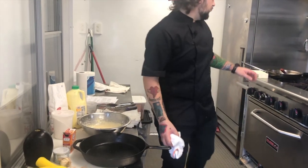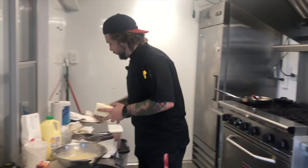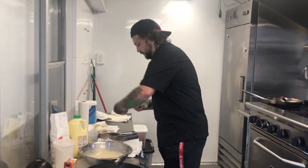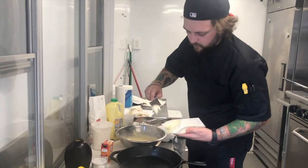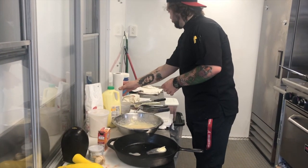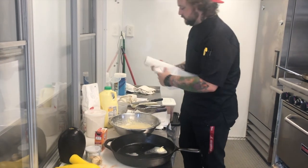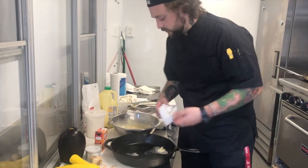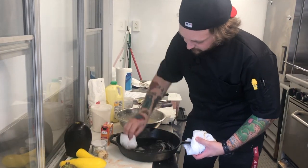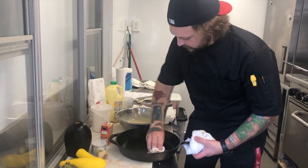We're going to take this butter. As you see, I've had it sitting on the front of the stove, and now it's super soft. Just kind of throw it in there. Then we're going to use a paper towel for that, but you can use your hand, you can use a spoon. I just happen to not have a spoon. Just kind of spread it around a little bit, just to add a little bit more of that non-stick.